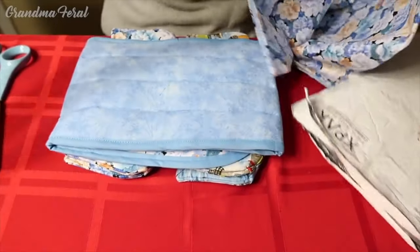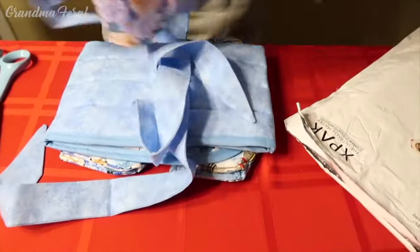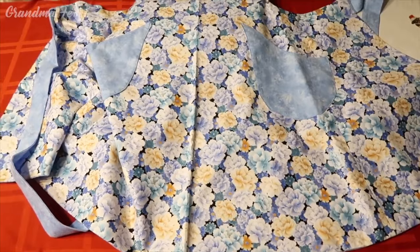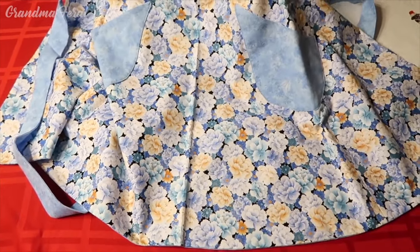Oh, what a beautiful apron. And my favorite color, blue. How did you know? Oh, this is gorgeous. Thank you so much, Zoa. And I love anything that's handmade.